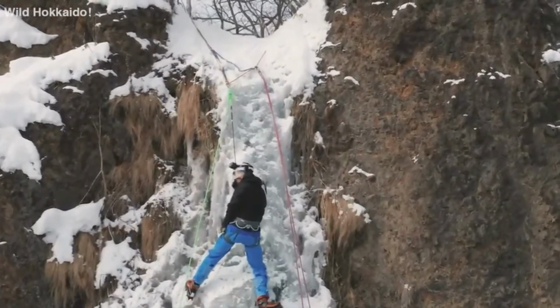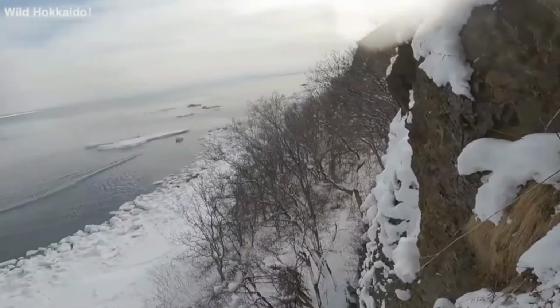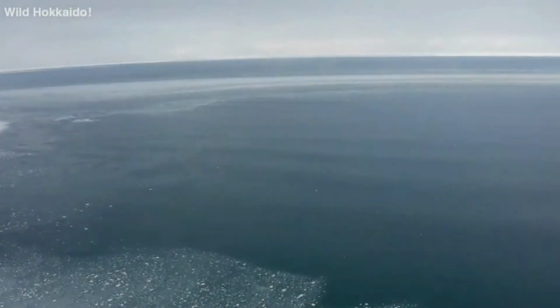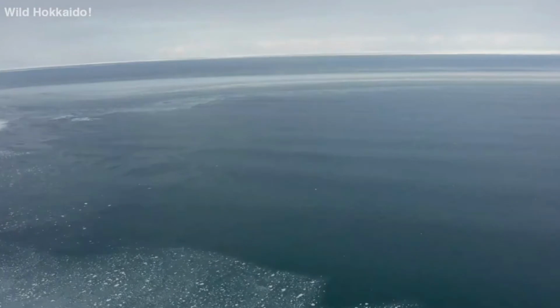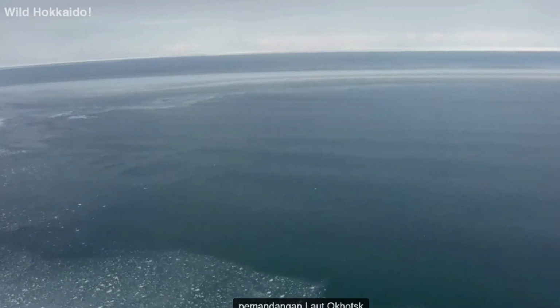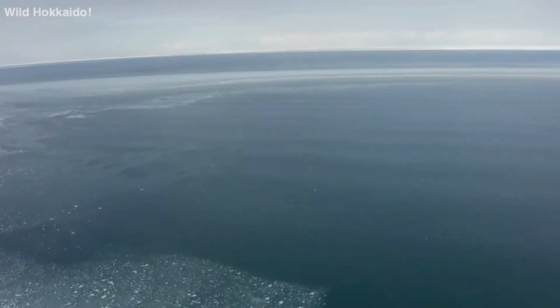Yeah. Great view. He can finally catch his breath. Stretched out in front of him is the superb view of the Sea of Okhotsk. Great place to climb ice.